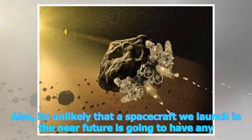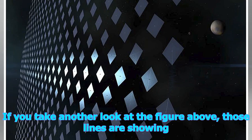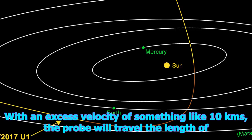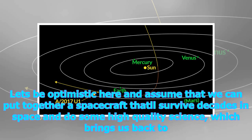Also, it's unlikely that a spacecraft we launch in the near future is going to have any way of slowing down once we get it going as fast as it needs to. If you take another look at the figure above, those lines are showing how fast the spacecraft will be traveling relative to Oumuamua at rendezvous. With an excess velocity of something like 10 km/s, the probe will travel the length of the asteroid in about 0.05 seconds, which is not a lot of time for science.